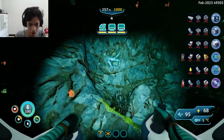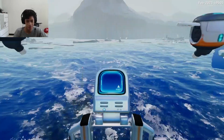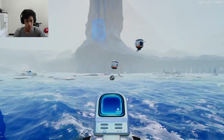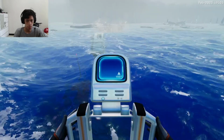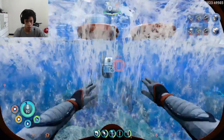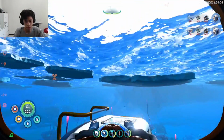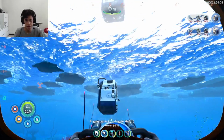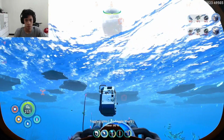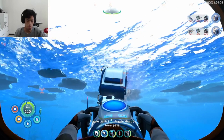Far away. No. Yeah, that vehicle right there is the most useless vehicle in Subnautica. Yep. Who needs that vehicle? Nice. Oh my god, move this first! Move it first! Or actually, just let's see it crashing each other. What a performance! Lame.